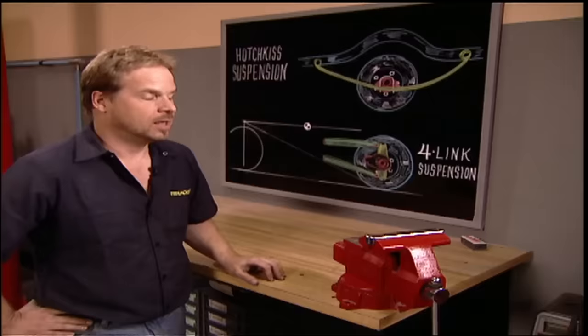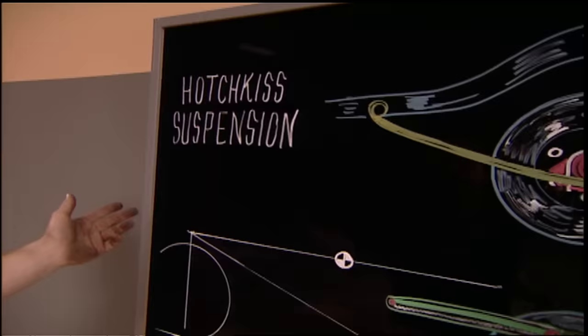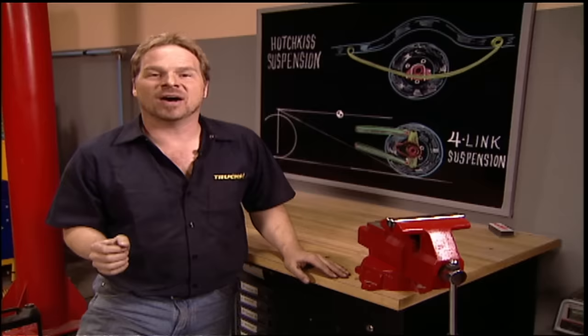A four-link system is usually found on a high-performance vehicle. The main reason being that you have better axle control under extreme driving conditions. Our Nissan, like a lot of other trucks, is designed with a Hotchkiss drive suspension system. Basically, two leaf springs and a live axle. Technology literally borrowed from a horse and buggy. Don't get me wrong, it works just fine, but there's a lot better systems out there, especially for our truck.